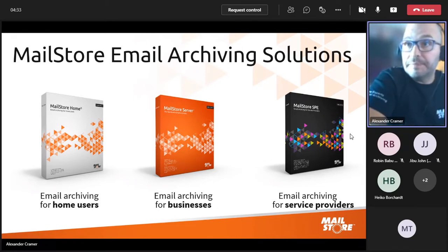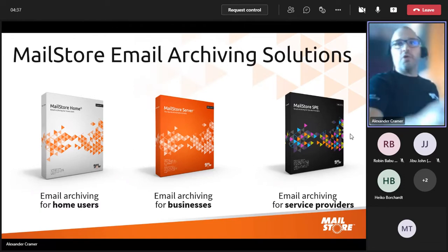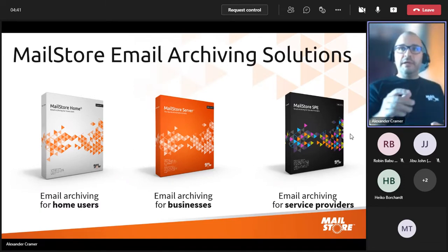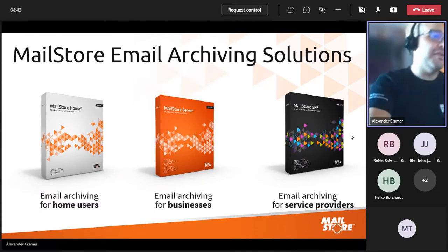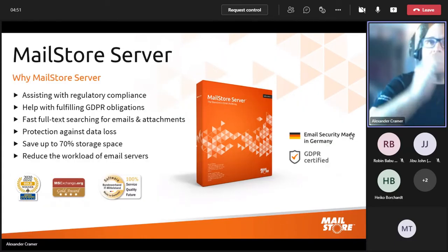all businesses. In 2014, MailStore brought out the Service Provider Edition, or the SPE, which is aimed at managed service providers. So essentially that's the MailStore portfolio.